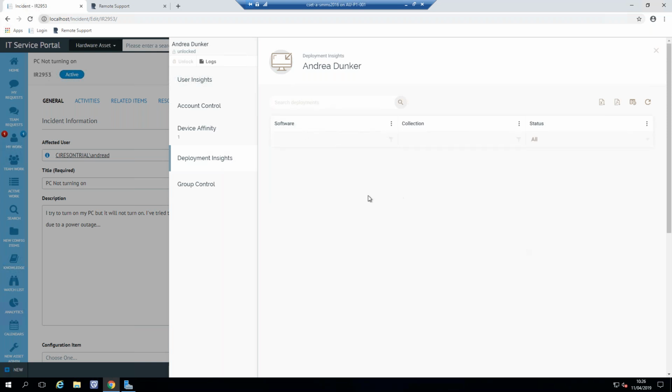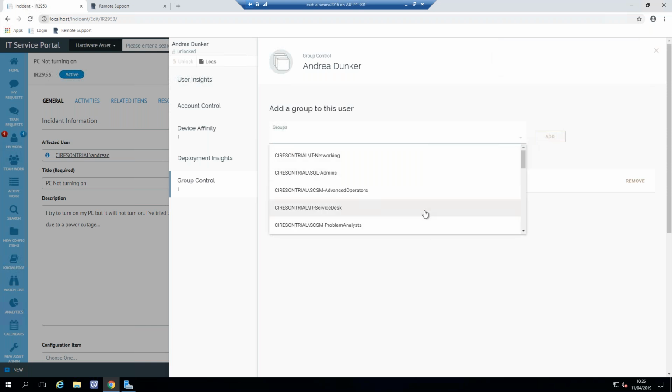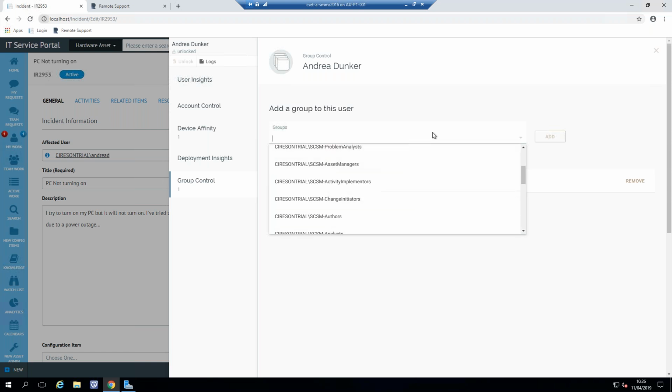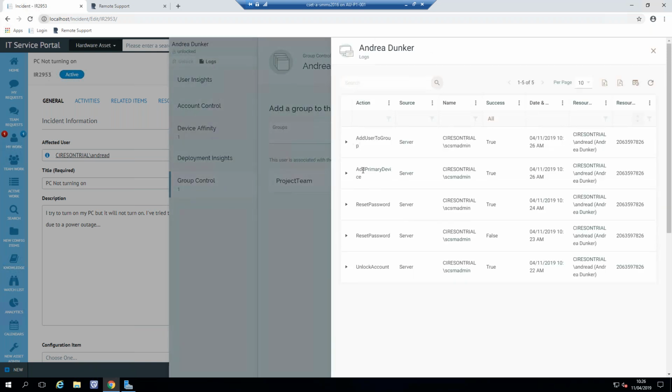Deployment insights, I can actually see what's been deployed to this user, nothing to this user, and I can see what groups they belong to inside AD. Now I might want to give them access to things like, this is now part of the project team, I'm going to add that to them there, or this user may be a part of a particular application that I can add to. And this is all the groups inside Active Directory. Again, everything's been logged here, so I can see that add a primary device has been done here and add users to group as well, so I can see who did what and when. So great for auditing for security purposes.